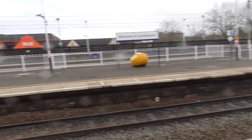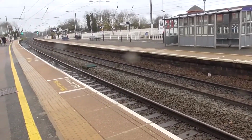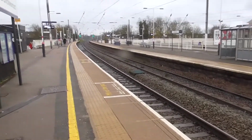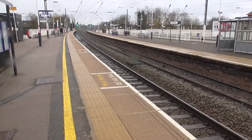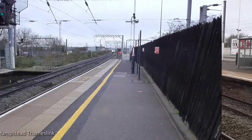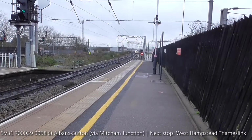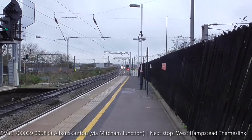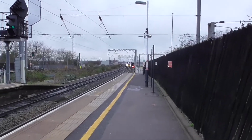There was one on test yesterday. I think it ran from Cricklewood to Kettering Siding, so there's another 360 at Kettering if you want to see it. Coming in now is the 0958 Thameslink service going from St Albans to Sutton. The service, if I'm not mistaken, runs via Wimbledon. Indeed it does.